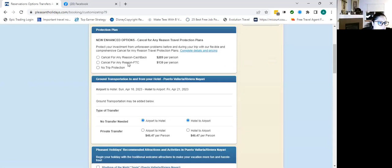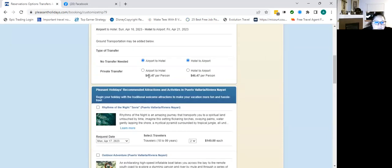So here is the travel protection. They can cancel for any reason. FTC is full travel credit. They can also cancel for any reason for cash back. You'll notice there's a significant difference here, but the cash back actually is the one that protects your commission. The future travel credit will protect your commission depending on how far they push out that date. So I'll go ahead and select that.